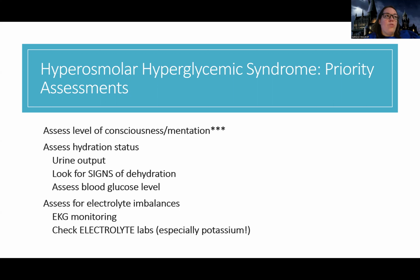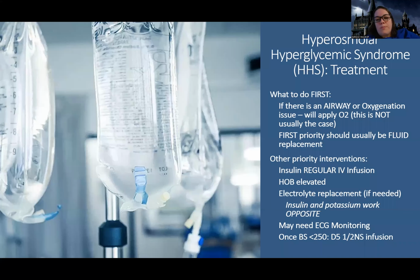Now, I will say that usually with the HHS, they have less of a profound shift with the potassium because, again, they still have some insulin, but they can still have the same problems where they come in really high, and then with the insulin drip, they get low. So this is going to look exactly the same as the treatment for DKA. The only difference here is there's no treatment for the acidosis.